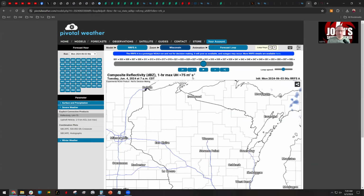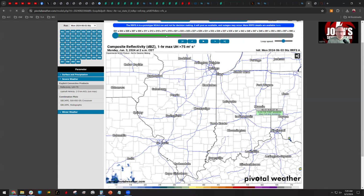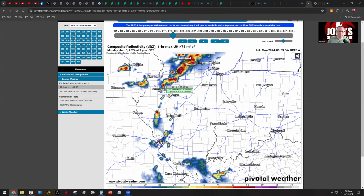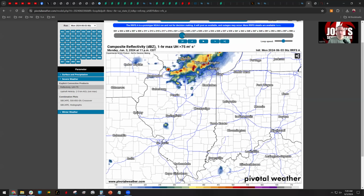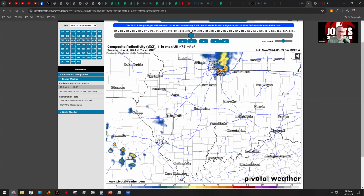And let me zoom you down to Illinois and Indiana real quick as well. You'll see scattered showers and thunderstorms, but maybe some more intense storms over the northern part of Illinois early tonight. Rockford, DeKalb, Sycamore, Huntley, all the way over towards Schaumburg and the north side of Chicago around late evening tonight. Then things will move out and weaken.